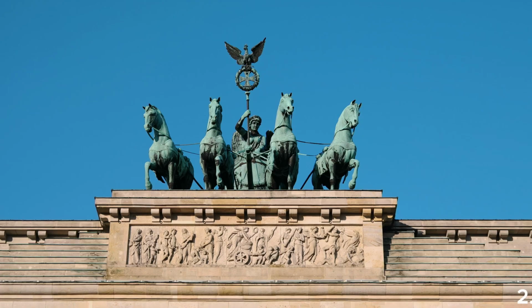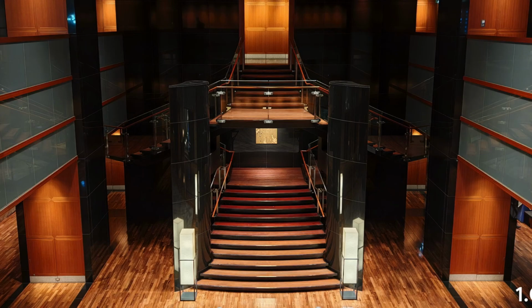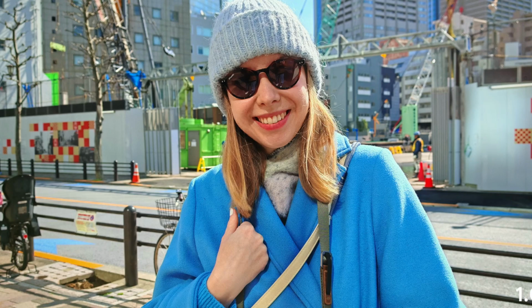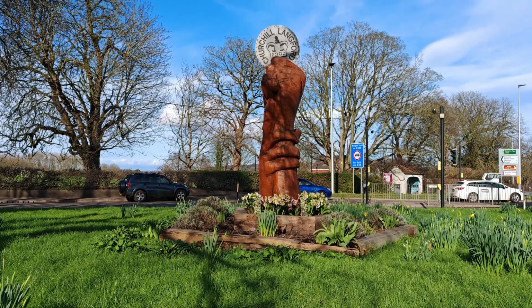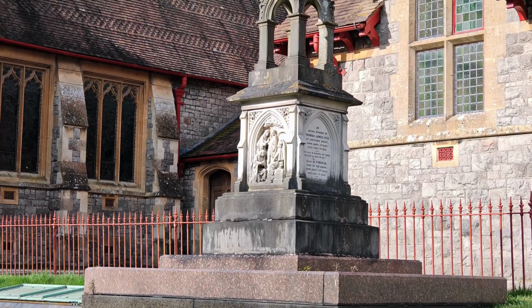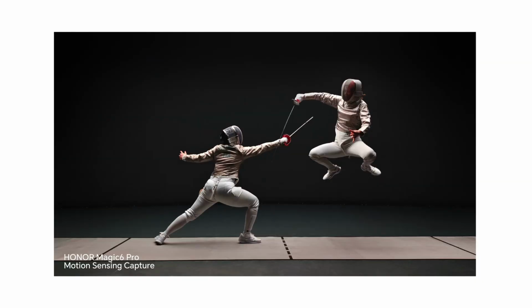I'm really impressed by the Magic 6 Pro cameras. They take amazing photos in different lighting conditions with accurate colors and sharp details. The zoom is awesome too, thanks to the 180-megapixel portrait lens. I can zoom in on any picture and it still looks clear.